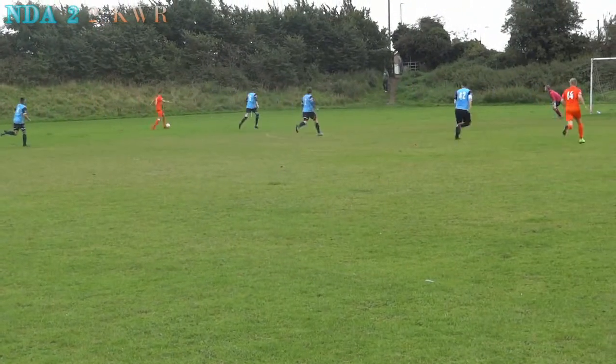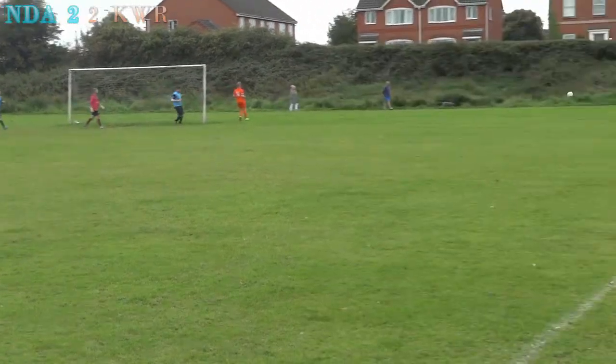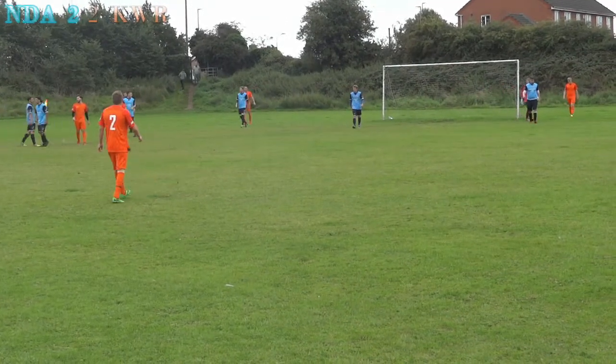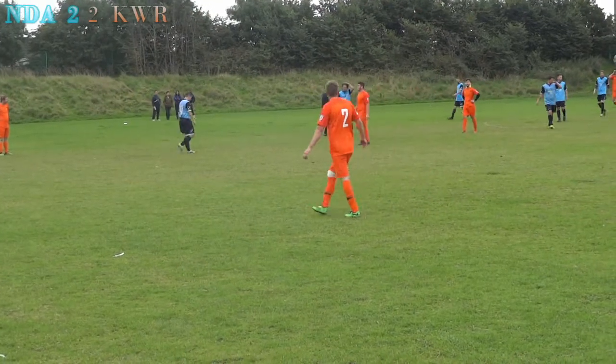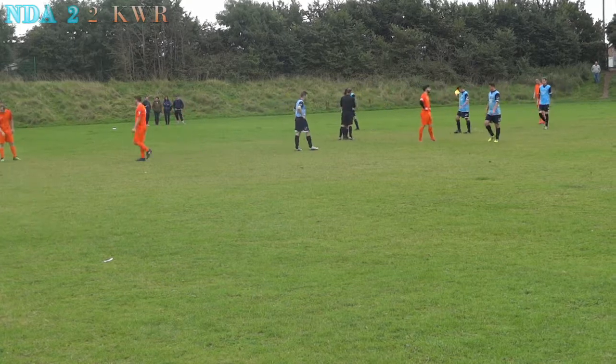Referee clearly pointing at Jack there, saying he wants a word. And the cross goes over the bar. Referee calling Jack over. He's going to have a conversation with him. Not sure what's being said. I imagine that's going to be a case of that's your last one. It's your second one so far. That's your last one.